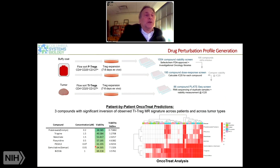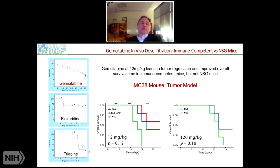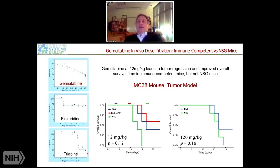Now, gemcitabine typically is used in the micromolar range clinically and in PDX models. And so we wanted to know whether that was in fact the case. And in fact, gemcitabine is the only one that you can really validate, because it has a really gradual response in terms of the IC50, the dose response curves, whereas floxuridine has a very sharp elbow and then is cytostatic, and trypene is really an equally sharp elbow. So you cannot really dose these 2 drugs in a way that they kill Tregs, but not the non-infiltrating Tregs or the cells that are involved in immune response.